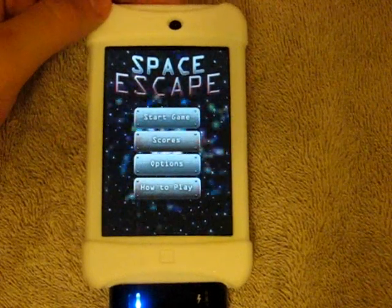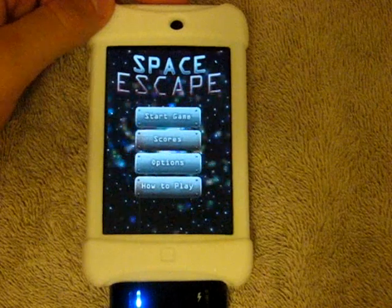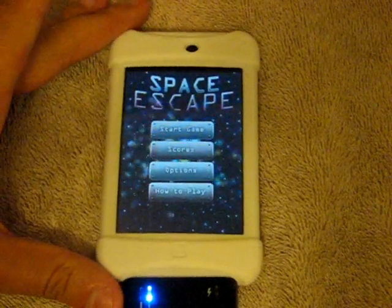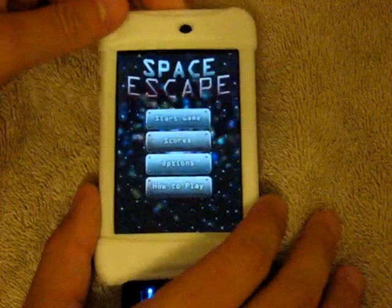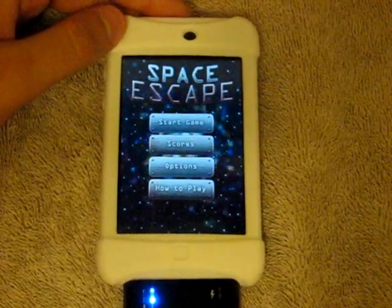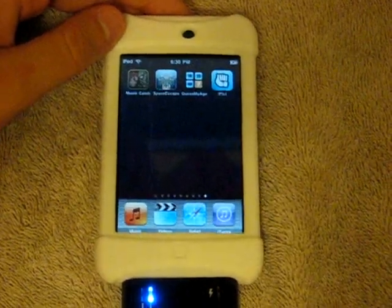But because it does have online leaderboards, and not always these platform jumpers have those, which is definitely a nice feature because you're always trying to get your high score on these, and it's kind of nice to see how you compare with the rest of the world. So it is a good platform jumper, especially if you're looking for one right now. That's going to be called Space Escape. I believe it is a 99 cent application from the App Store.